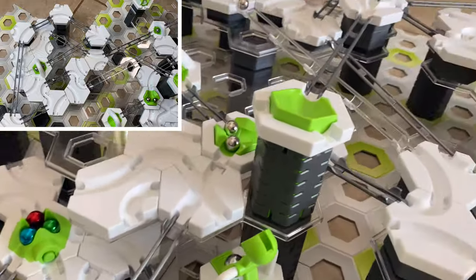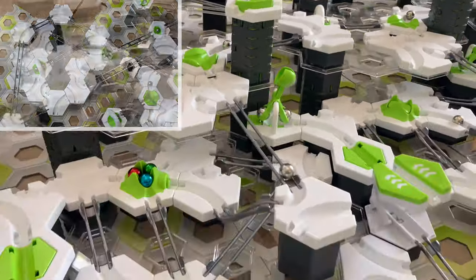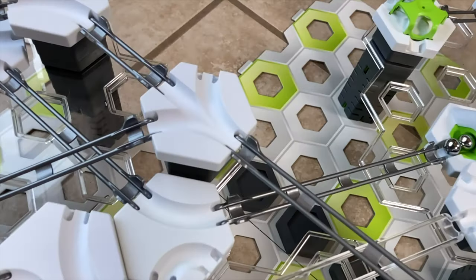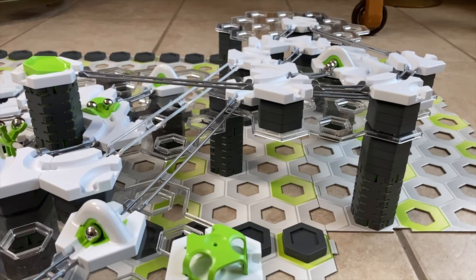So I tried to make the timer circuit last for a long time, but also still be reliable. Balancing these two concerns, the final Poindexter timer circuit design uses two marble cannons. The timer circuit works like this. It starts off with a magnetic cannon that shoots the marble up to the next platform.